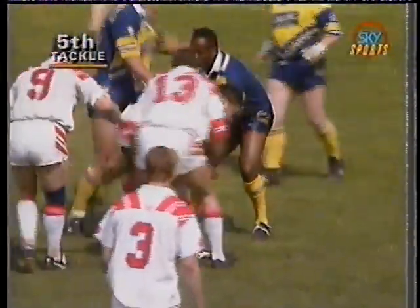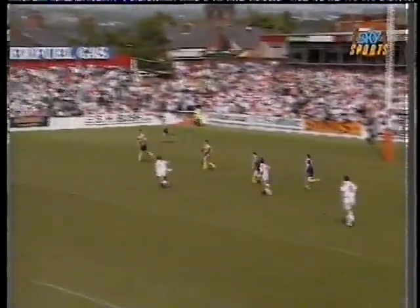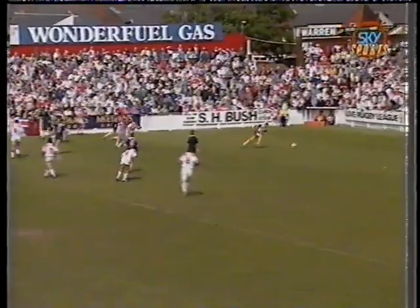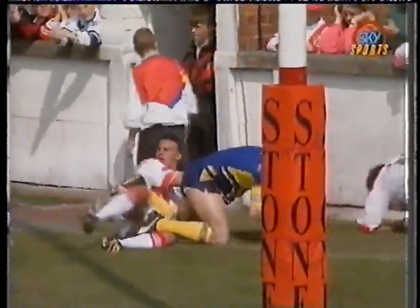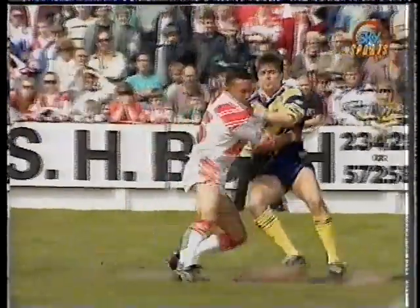He's run strongly so far. Good refereeing by John Connolly as well. He's not been sucked in by these players working at it, trying to get a penalty. Another little knock on by Loughlin. Referee has pulled them back. Well, he let them go. Thought he'd blow, but he let them go.